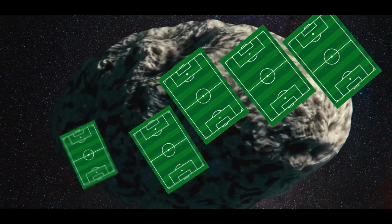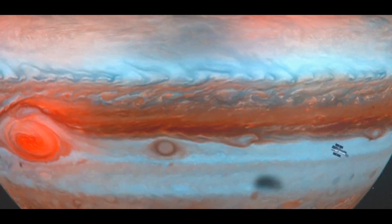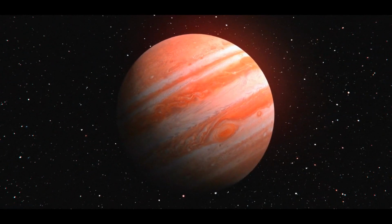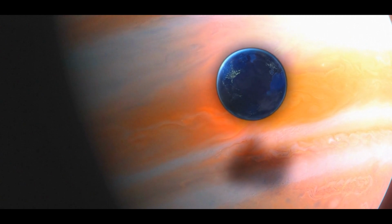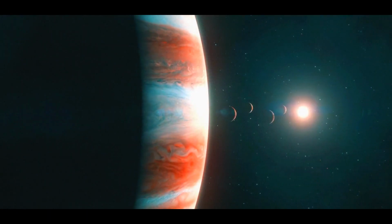In 2009, a meteorite the size of 5 soccer fields hit Jupiter. It caused an explosion of 5 billion tons of TNT. This incident left a dark spot the size of the Pacific Ocean. And an even bigger explosion happened there in 1994. After that collision, there was a giant spot on Jupiter, almost the size of our planet. But strong winds and storms quickly began to sweep away the traces of the explosion. After a few weeks, Jupiter looked like normal.